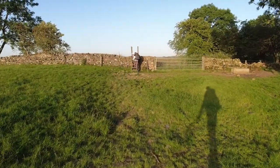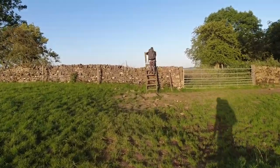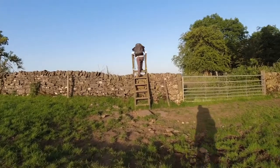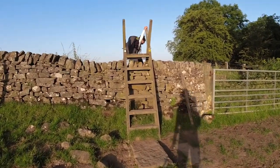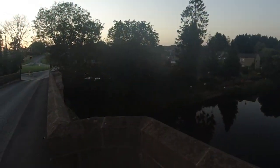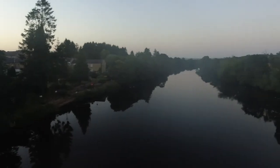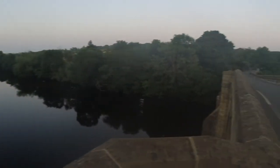Well, the way into Chollerford is farmer's field after farmer's field, fairly flat, loads of cows, stiles like this. We just had a pint in the George over there, and this is the River North Tyne that we're crossing to get to our campsite.